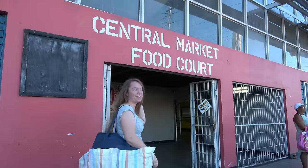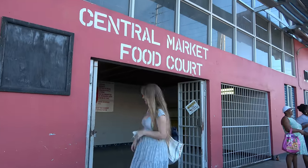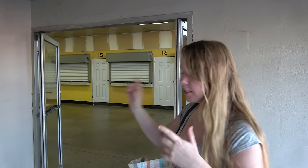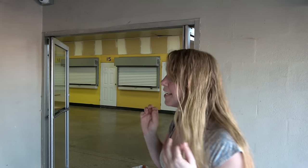All right, so we're at the central market and first we walk through the food court before we get to the meat. So in this market, the first section is the food court and there are lots of vendors who make local food like doubles or curries. And a lot of the cruisers will grab breakfast here because they're really, really good.